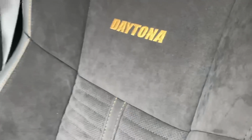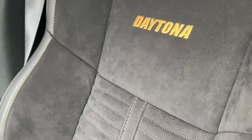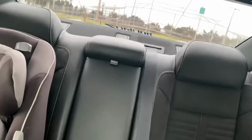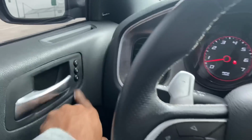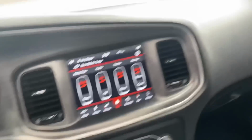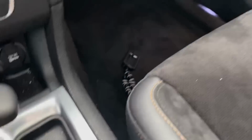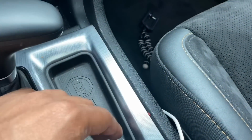But, you know what I'm saying? Got the big suede seats in here, man. I love that Daytona stitching. Got my son's car seat. He had to ride with me yesterday, so his little seat is in here. Heated and cooled seats all throughout the car. Everything heated and cooled. I got the seat memory. I got all that, man. I never knew this was a spot for your keys. That's where you set your key, which my key is in my pocket right now. It's a little spot for the keys.